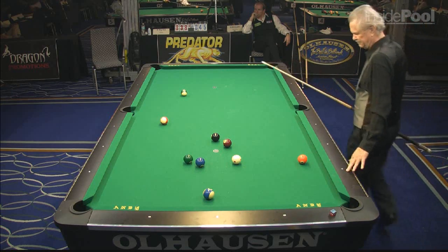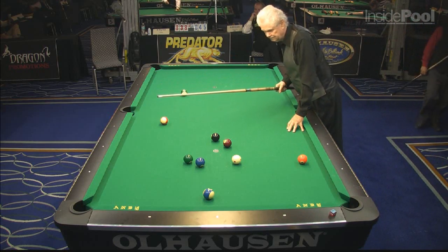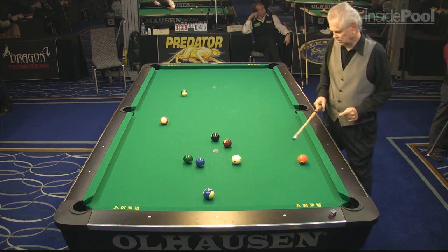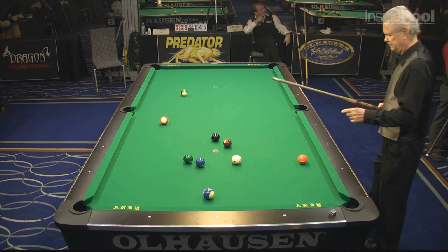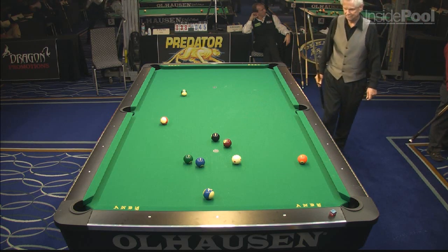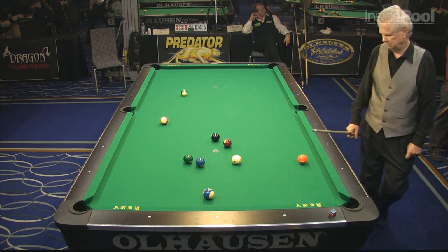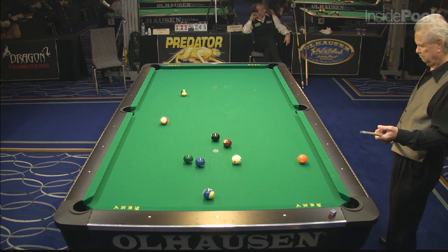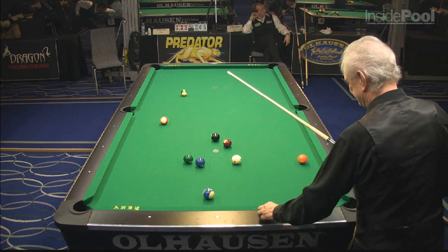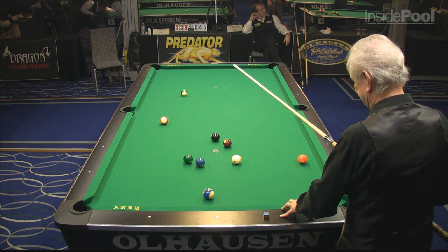So you can shoot the 2 right now, I guess, huh? Sure. You could shoot the 10, the 11, the 2. I think the 2 is going to be the shot, though. He'll come back out. Yeah, put a little nip draw into the 8 or so. I think he'll follow, believe it or not. Just maybe a little left-hand English to kind of straighten it off that rail.